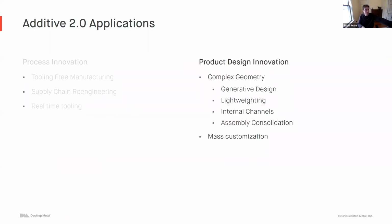Okay, so that was our process innovation section. Let's go ahead and move on to the product design section.